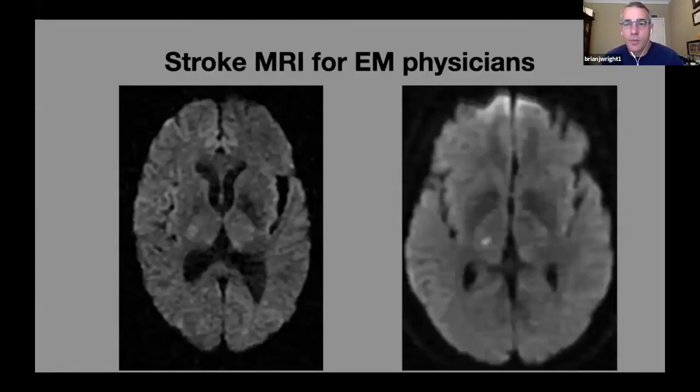So how do you go about reading an MRI? Let's talk about that. And hopefully by the end of this brief discussion, you'll be able to tell the difference between this picture versus this picture here.